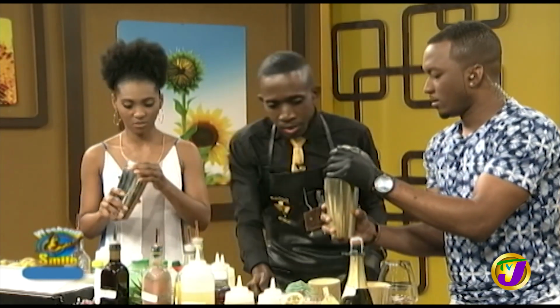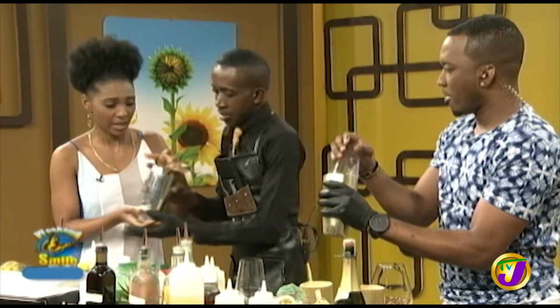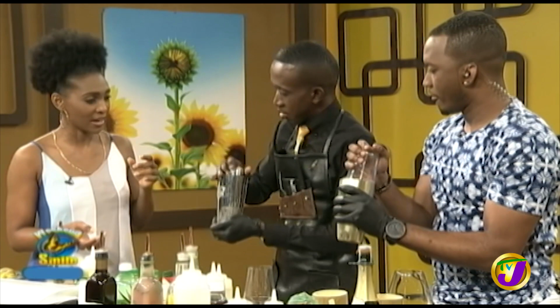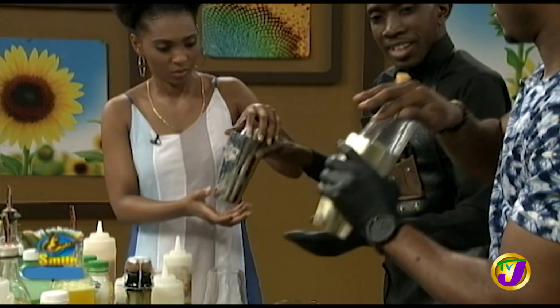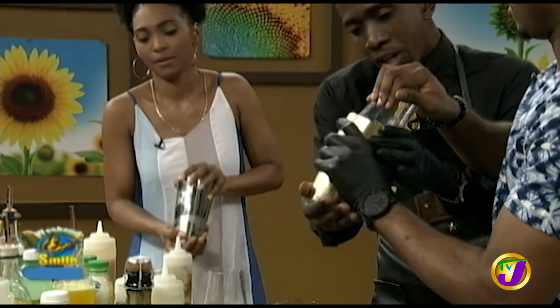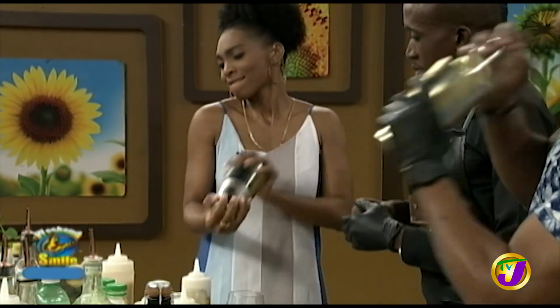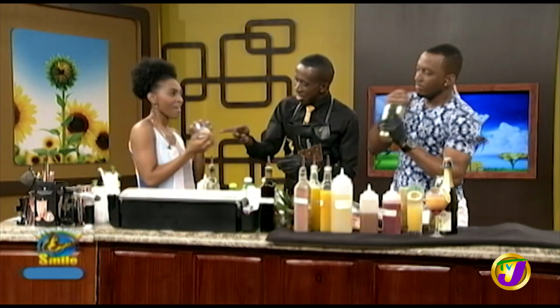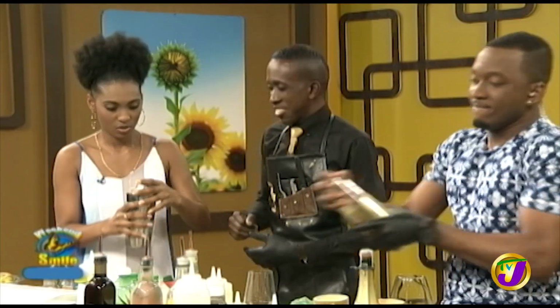Let me get the glasses for you guys. You can shake. But there's a technique. So this is the shaker part. You always have to have it face down like that. Yes, you can grip it by the base. Give it a firm shake. Once you see the condensation on the base, then you will know that dilution and everything is done. Just keep shaking.